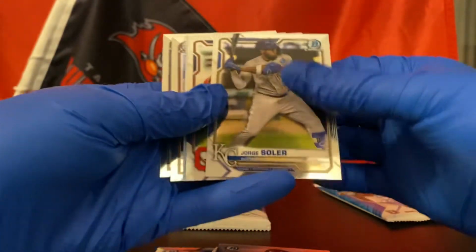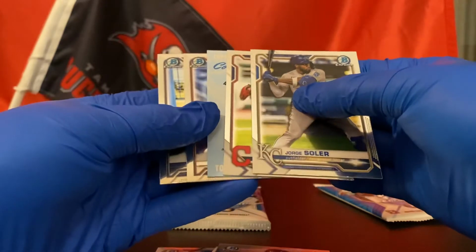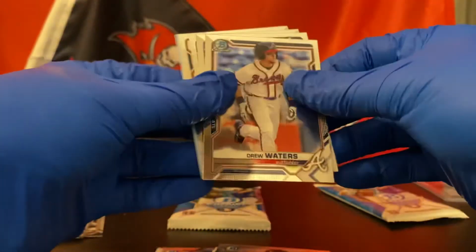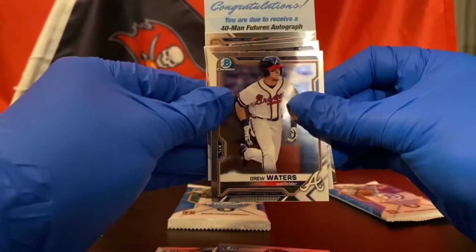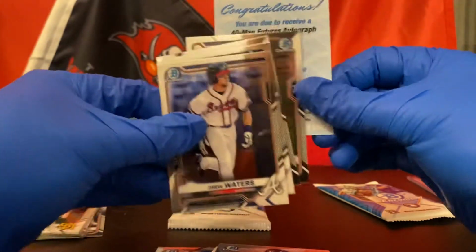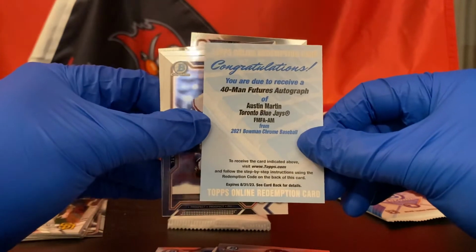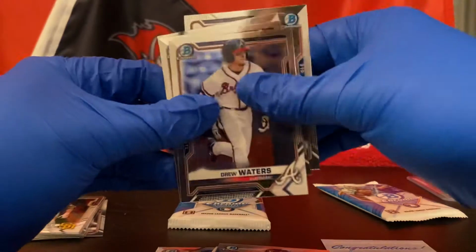All right, so there. Jose Ramirez. Oh, we got a redemption here. Redemption here. What do we got? Whoa, 40-man futures autograph. What is that? What is that? Austin Martin. Okay. Okay, I'll take that. Not bad.